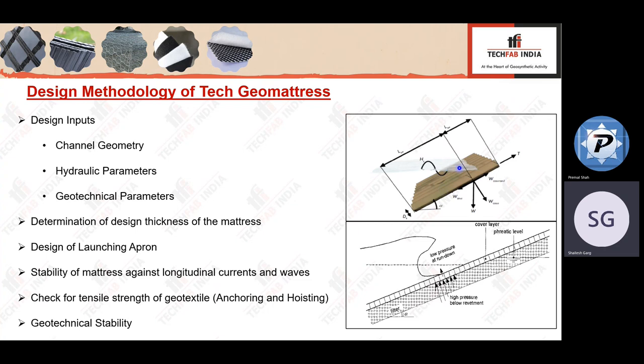You can see in this picture that the part of the geomattress over the HFL, the high flood level, also provides stability for the anchorage. In this system, the part of the mattress over the high water level provides stability against the anchorage, and the top anchorage trench also provides additional stability. Then, after the hydraulic design, we should check the geotechnical stability, meaning the global stability of the system, which can be checked by the slip circle method.